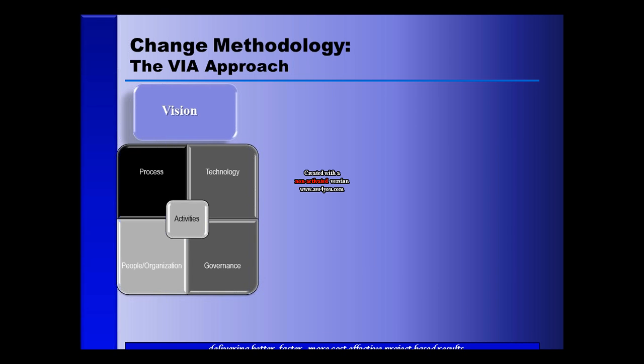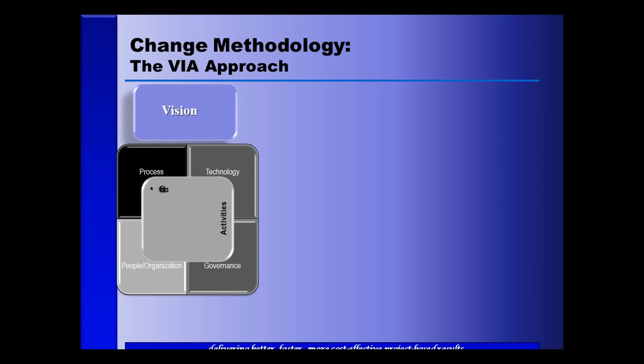Same thing with governance. Does governance exist? Does governance need to exist? Do people understand that if we put in a project management methodology or a portfolio management methodology, that it has to be governed, right? That it's not the project managers necessarily responsible for getting good at delivering project benefits, but it's the people who hold the purse strings, it's the steering committees, it's those kinds of bodies.